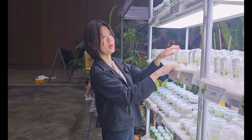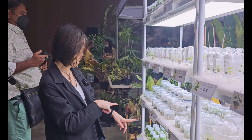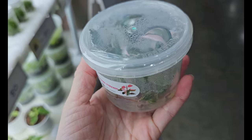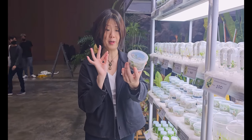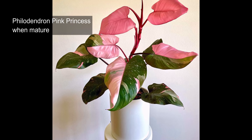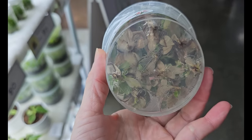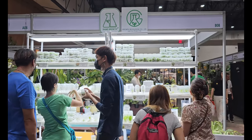What gems, what else do we have here? White wizard, white knight, white princess, pink princess. If anybody is still very crazy about them, you can buy now a pot of pink princess for 350 baht. And it looks like there are at least 8 to 10 plants in here. So a very good deal. This is Khun Game, and this is his tissue culture business booth.